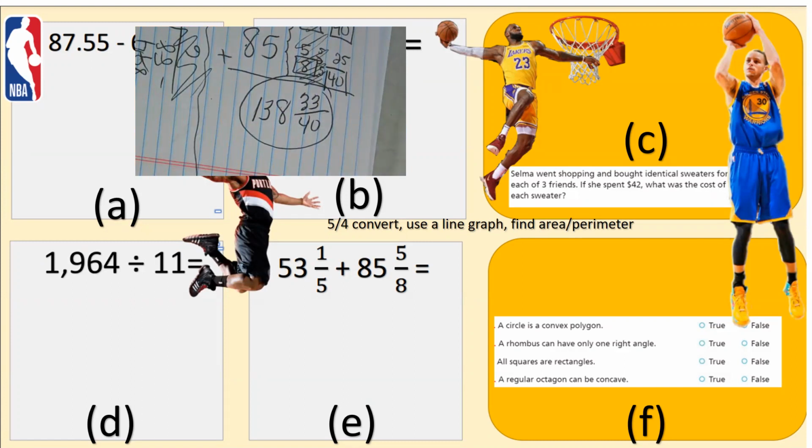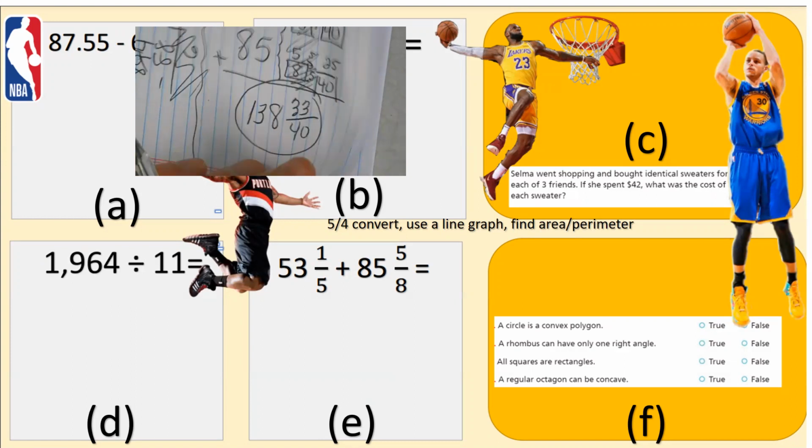Can you reduce it? Nope, you cannot. When they're not even, there's only a couple numbers that can go into them. 5, 7, 3, give it up. It's simplified.